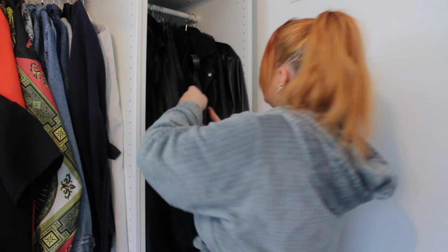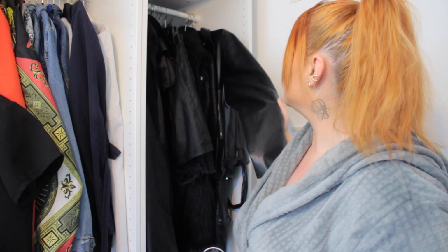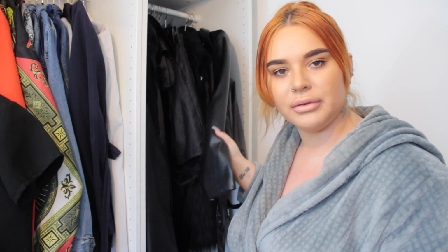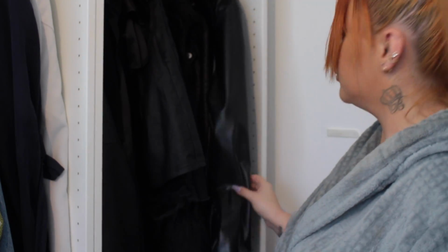This is a hoodie from the MAC and Jamie Genevieve collab. I'm going to keep this, but I'm going to move it into a drawer. I've got this leather jacket. I've got two others. I've got this one from PLT. It's a little bit big for me now, but I still like it. It's a little bit more of a special one because it's faux snake. I'll zoom you in. It's a bit more faux snaky.